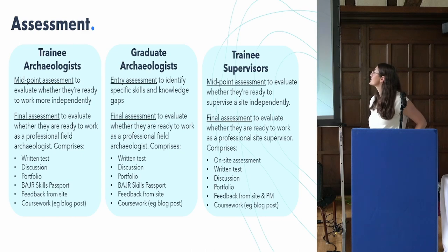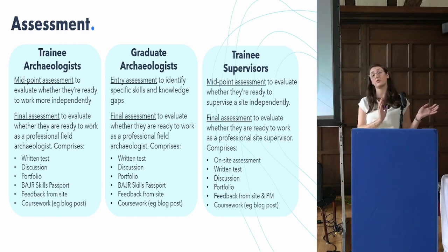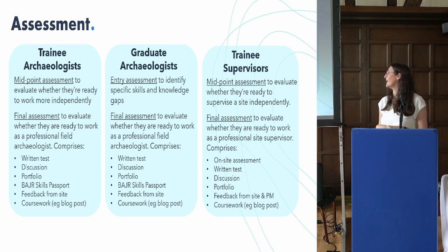Similar approach for trainee supervisors. We've just finished this midpoint assessment. So they spend the first half of the program shadowing a supervisor on site, where they're not ultimately responsible, but they can try out doing a toolbox talk, updating the RAMs, those sorts of things. And then they supervise independently, which they've just started doing. And the final assessment we haven't done yet, but will be a bit more full on. We're going to assess them for a day on site, sort of clipboard in hand style. So I'll be able to let you know how that goes.